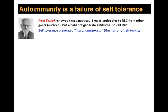The concept of autoimmunity goes all the way back to the early 1900s with Paul Ehrlich. What he showed is that if you took red blood cells from a goat and injected them into other goats, which are outbred and genetically different, you could generate antibodies to those red blood cells. But if you injected the same red blood cells back into the original goat, it would not generate antibodies to those. And so this was the idea of tolerance to self-antigens.